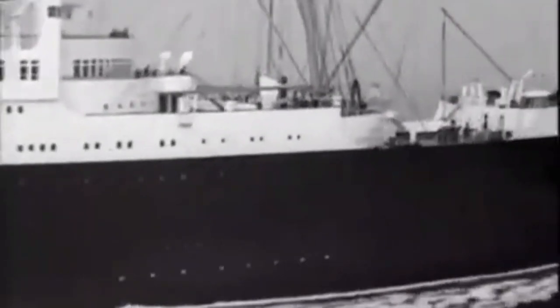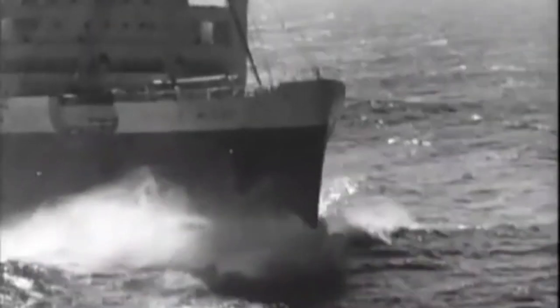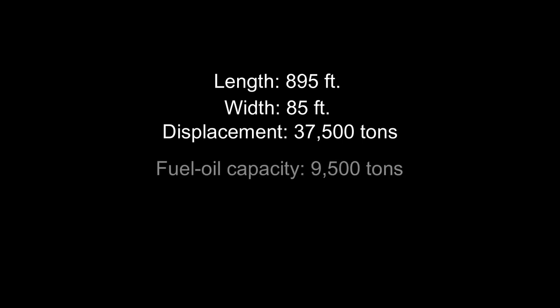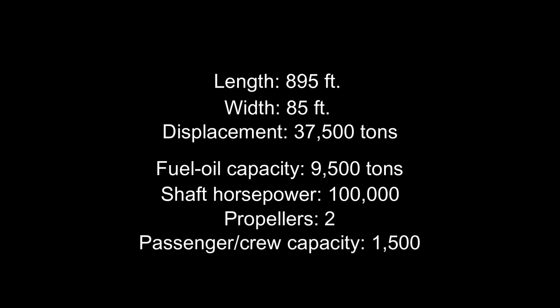Before turning to the passenger, crew, and public spaces, the USMC presented the official statistics of the PXE running mates. The statistics were extensive. Among the most important were the following: length, 895 feet; width, 85 feet; displacement, 37,500 tons; fuel oil capacity, 9,500 tons; shaft horsepower, 100,000; two propellers; passenger crew capacity, 1,500. Confident in the overall design, attention was turned to the layout of the vessels.